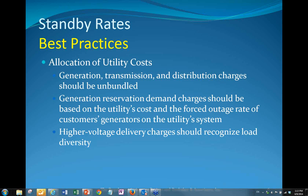And the third allocation principle relates to the fact that higher voltage delivery charges should recognize load diversity. And the reason for that is that the higher voltage facilities such as transmission lines are further removed from the end-use customer than, say, local distribution lines. And for that reason, those higher voltage lines are going to be designed in a way that is designed to meet the capacity associated with customers' coincident peak demands. So you're going to be looking at coincident peak on the system when you're sizing those facilities as opposed to the sum of the non-coincident peak demands of all the customers. And so when you're allocating costs to develop these higher voltage delivery charges, you should focus on the coincident peaks, and to the extent possible, you should also try to use the coincident peak demands in the actual rate design of those charges. Next slide, please.